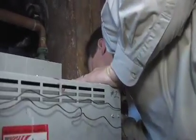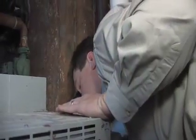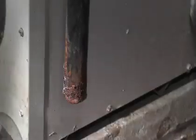The other thing we're going to want to do is determine the age of this system. The model and serial number are over here. It looks like these systems are about, right in that 8-year-old range. So typical lifespan on a system like this is probably 30 years, I would guess. So you should have plenty of life left. I do see some corrosion on the side of this boiler, so I'm going to recommend a service. But let's get a little closer look at this.